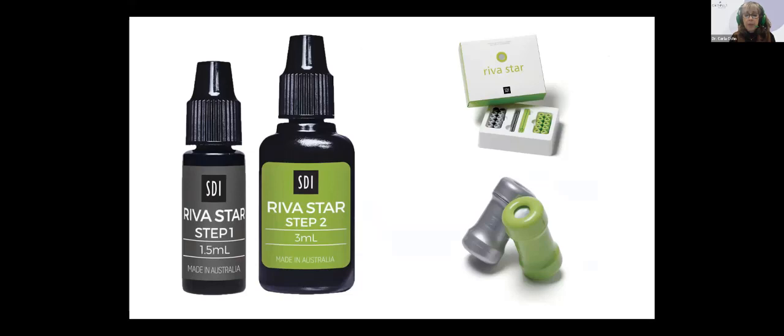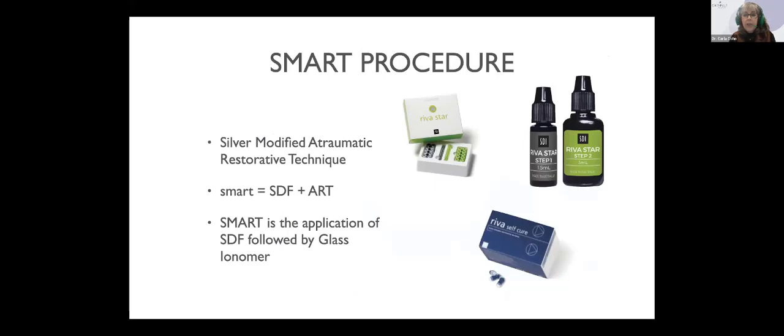So I'm going to focus on two things for you today. Basically, I'm going to talk about using that SMART procedure in our kids and when we want to use that, why we want to use that, and how we're going to use that. And so that, of course, is the silver modified atraumatic restorative technique, the combination of silver diamine fluoride and atraumatic restorative technique, the application of that silver diamine fluoride followed by a glass ionomer or an atraumatic restorative technique procedure.